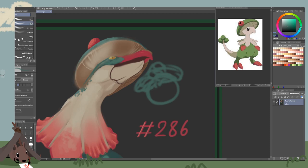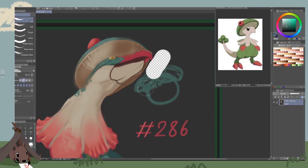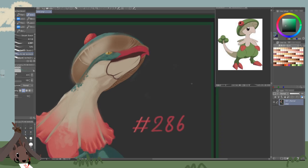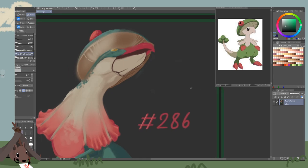Or alternatively, you could make it not a fungus at all. Okay? You could make it basically like a shield. It could be a shell too. Yeah, you could easily make him extremely tiny and he wears a little acorn hat and he's happy. That could be an option.